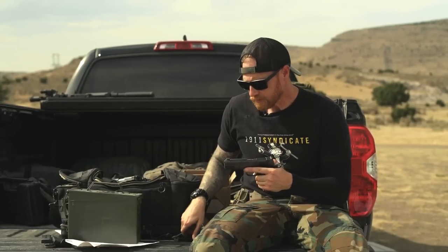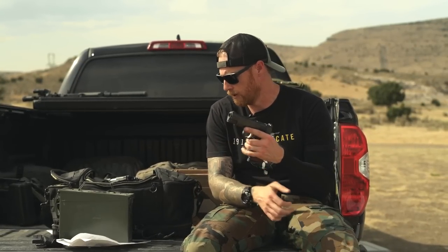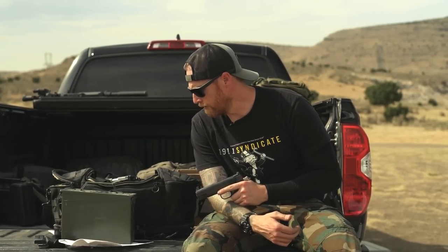Front sight, you can take your pick. Nothing real notable there. A gold bead or tritium or just a white dot or whatever you want, probably even blacked out, I believe.